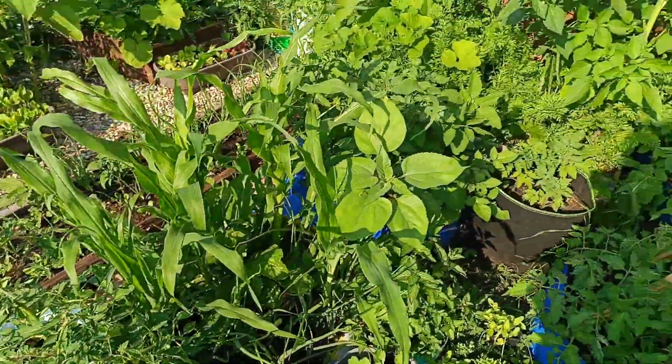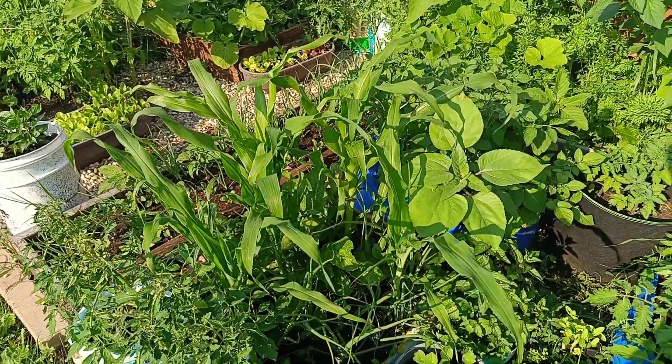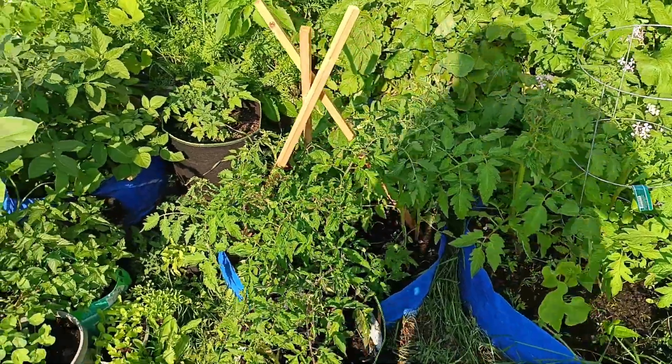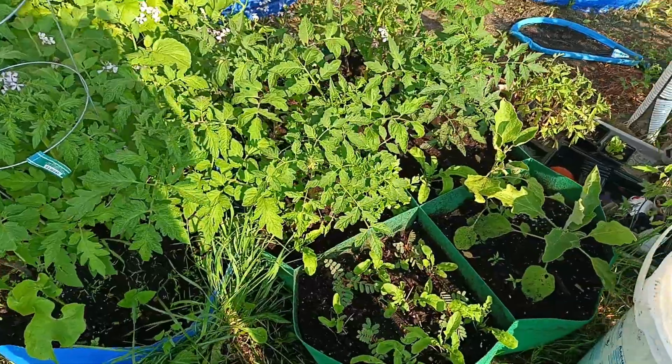Okay, so we're gonna have a short garden tour. I'll just show you the different plants that are growing in our garden. Mostly they are tomatoes, like these tomatoes. Okay, so let's start off with this one.